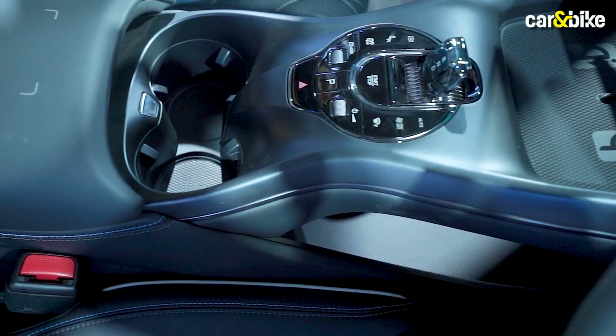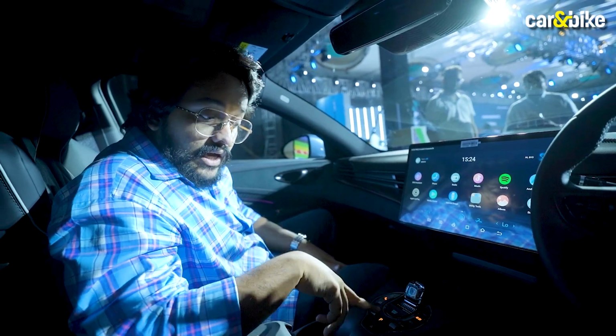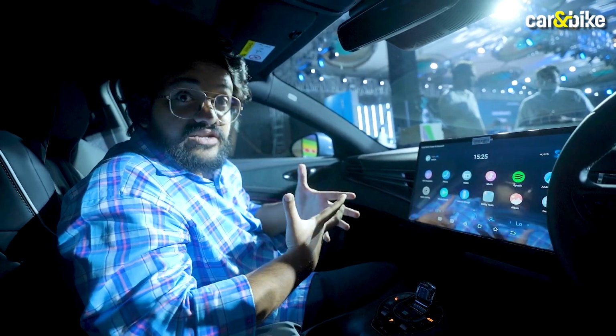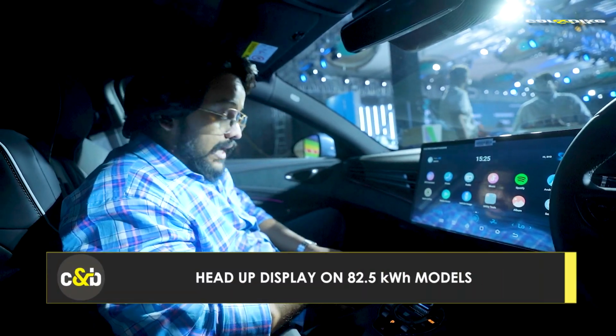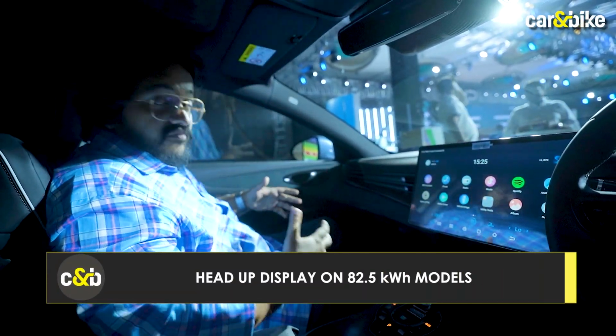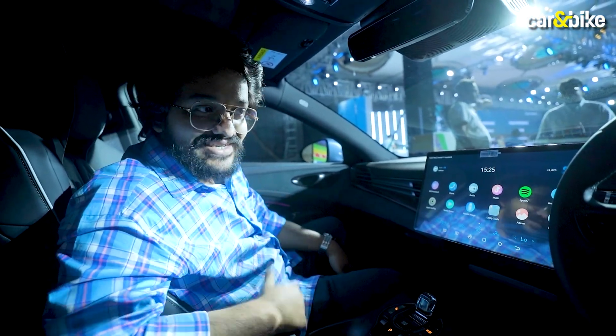You've got a nice crystalline gear shifter, lots of physical buttons and switches, dials and scroll wheels, which is refreshing to see because we see a lot of brands moving to touch-based controls in the vehicle. It seems pretty comfortable to be in as well. These are rather sporty seats for what is a regular sedan as such.